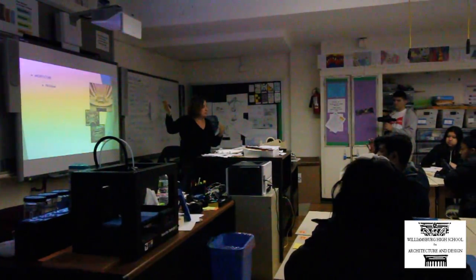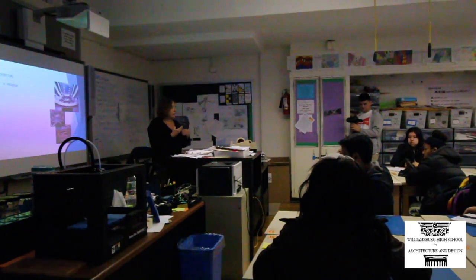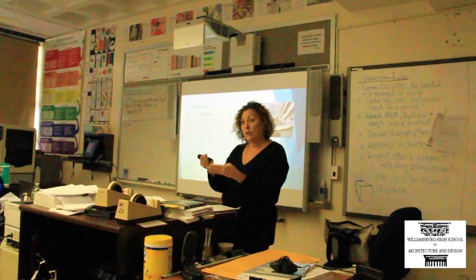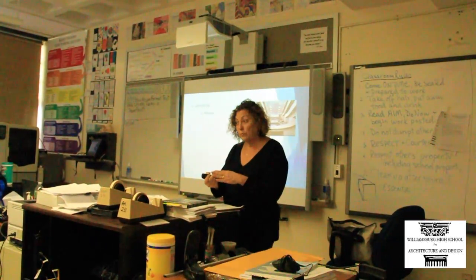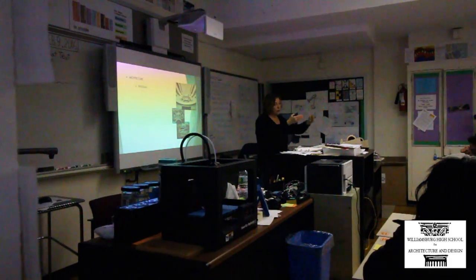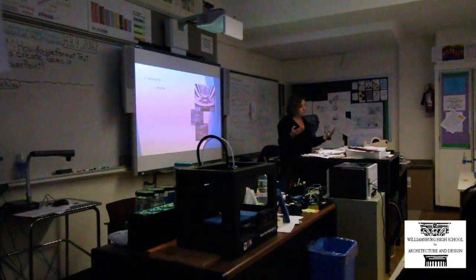So the architect has to work with the developer to come up with the program and develop the layout of the space. For example, if you have a school, right? You need to have classrooms, you need to have an auditorium, you need to have a lunchroom, you need to have bathrooms, right? You need to locate all of these on a piece of paper so that you know where everything is and that you have enough room to do everything that you need to do.